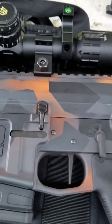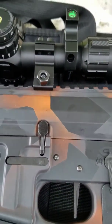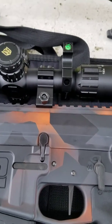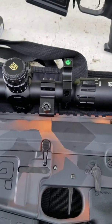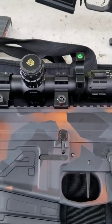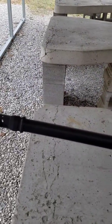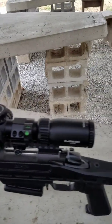That trigger right there came out of one of my AR-15s. It's a direct swap. Doing just fine. I didn't know if I could do that or not until I actually measured the pin spacing. Dropped it in. Fired a test shot. We were golden. Again, a Bagara BMP. If you notice, the barrel contours are very similar. I don't have my calipers with me, but they're very similar.